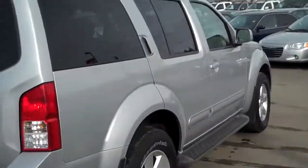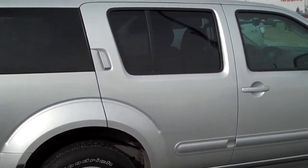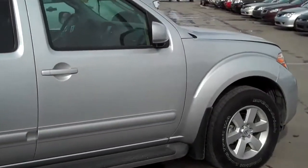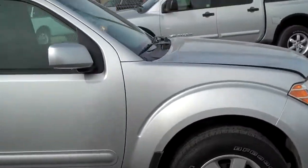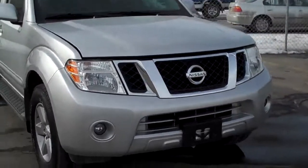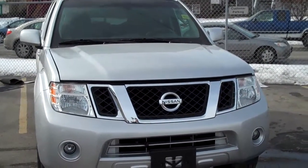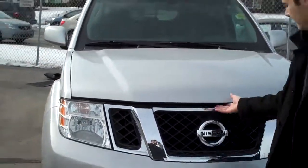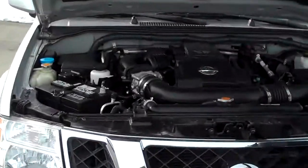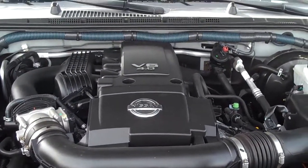Right around to the side, 17-inch alloy wheels, tire pressure monitoring system, ABS, 6 standard airbags equipped in this vehicle. To the front here again, this is our 2009 Nissan Pathfinder SE Edition with the fog lights, chrome grille. Underneath the hood we have a 4-liter V6 pushing out 266 horsepower. Great towing.